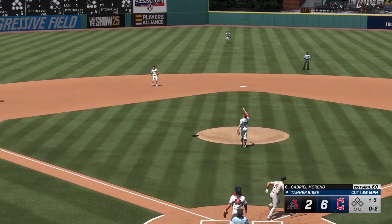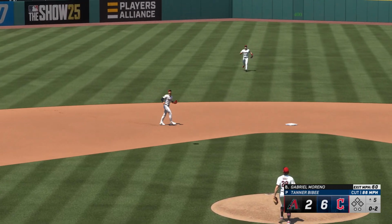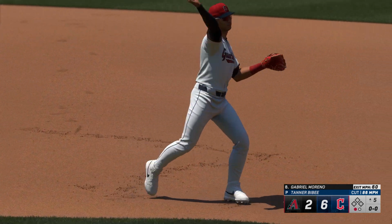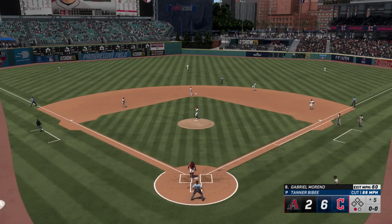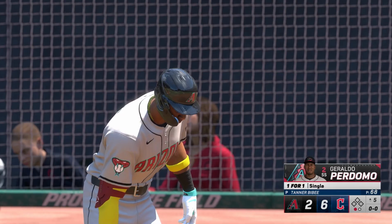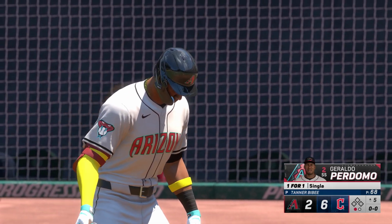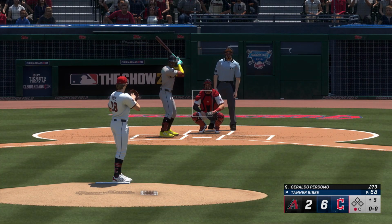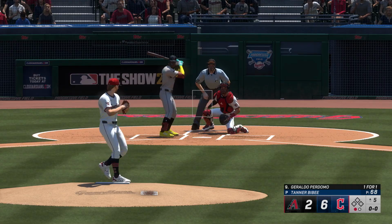Put it in play somewhere, then you've got a chance. Gets under it and pops it up. Rocchio makes the grab, and there's 1 down. Now batting, shortstop, Geraldo Perdomo. So up next, Geraldo Perdomo, 1 for 1 with a single and a run scored so far.